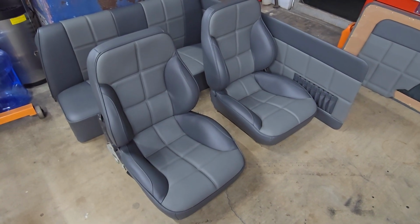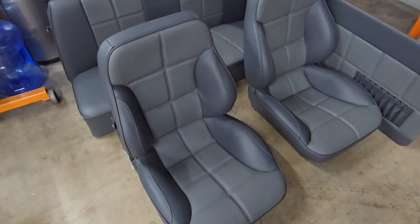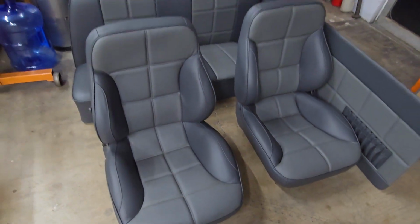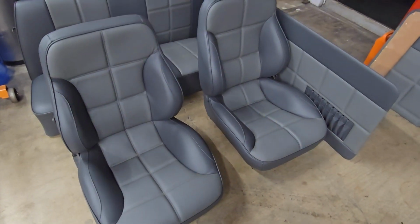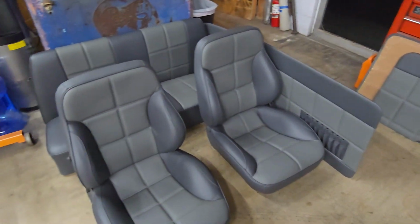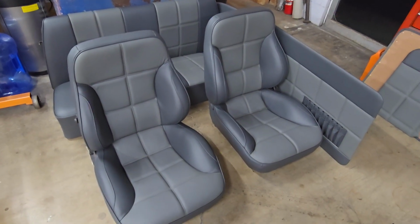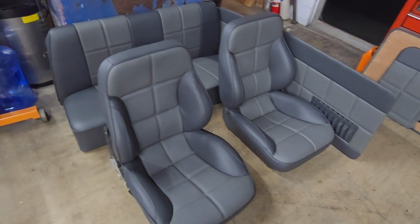It's basically two shades of gray, a lighter one and a darker one. You can see that the centers are perforated. Again, it's all leather: the centers, the outers, all perforated. Our upholstery guy, Rafa and I worked out this pattern that we used on the front seats, the back seats, and likewise on the door panels, so they all go together and have a custom look. These came out really nice. Very excited about them. I sat in one. It's incredible. Really wraps around you very nicely.